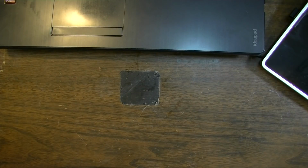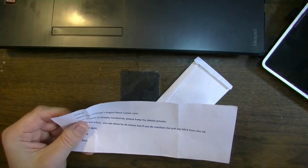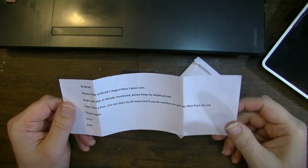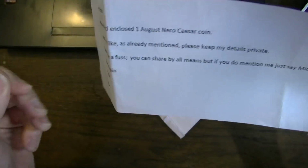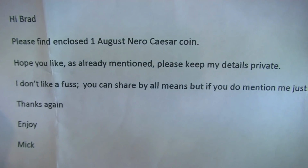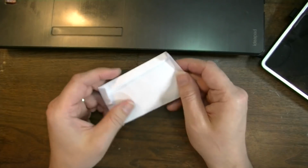Okay, this piece of viewer mail I thought was really cool. This guy contacted me and he told me what he was going to send me. I've been a collector of coins for a while, and just weird, kind of numismatic things from around the world. And I had never had one of these before, and I thought it was really nice of him to reach out and want to send me one. The note here says, "Hi, Brad. Find enclosed 1 August Nero Caesar coin." This is from Mick in the UK.